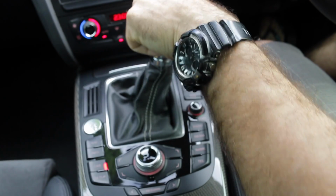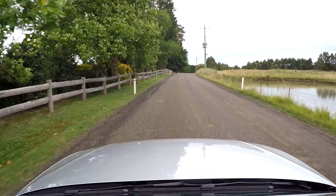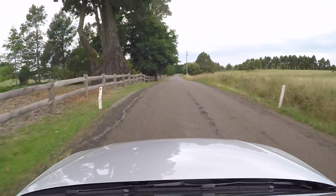Okay, let's go through some of the things I love about this car. Well, for starters, it's so comfortable. It's quiet and smooth. It's got a beautiful, slick manual shifter, which, while manuals sometimes feel a bit rubbery, this one squeaks a bit when I change gears. But it's still quite a direct and solid change. And with the torque of the V8, even at low speeds, I can be doing 50 k's an hour in 6th gear.